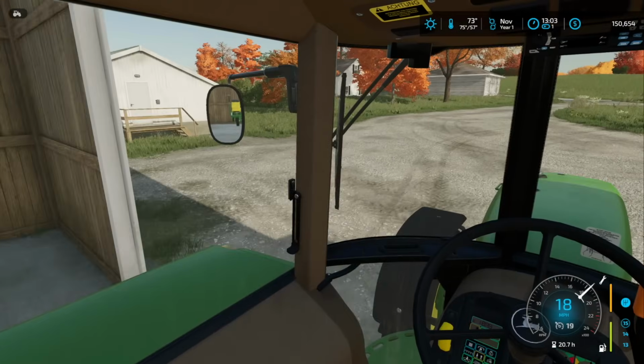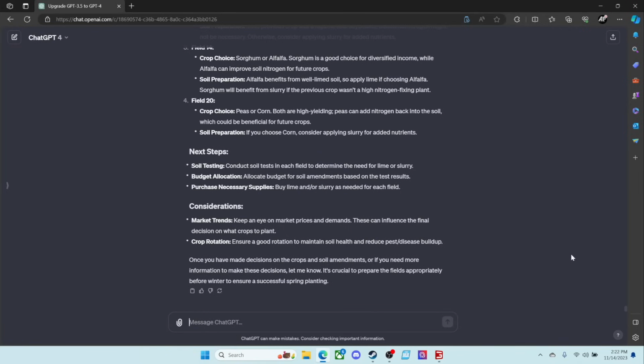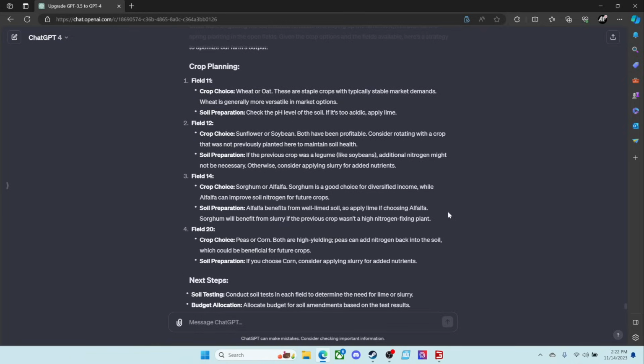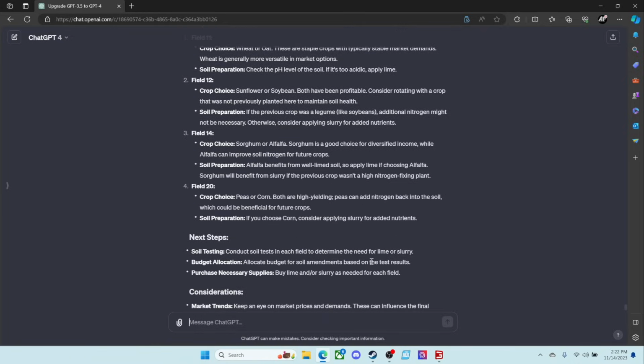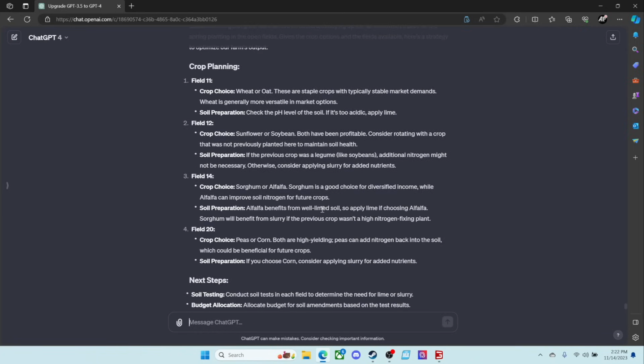Well, I guess let's ask the boss man what they want to do for the fields next year. Oh my gosh. Yo, my mind is blown. Our boss just gave us a huge plan. I cannot believe it came up with this. This is cool. So right now, it wants us to do some soil testing so we can determine what we need to do to certain fields based off of this planting plan.